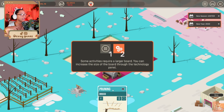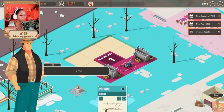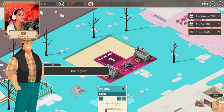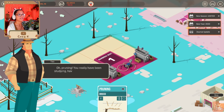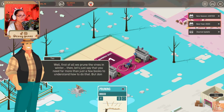Some activities require a larger board. Okay, so what? I have to get new stuff? Yes. I've been reading some books about winemaking. The old man has left me tons, filled with notes, weird diagrams, and old photos. That's good. Yeah, but I still can't wrap my head around a few things. That's fine. It's a lot to take in. Like this pruning thing. How do I do that? Oh, pruning. You really have been studying, haven't you? The answer is simple. It's too early for you to do that. How so? Well, first of all, we prune the vines in winter. Then let's just say that you need far more than just a few books to understand how to do that. But don't worry, I can help you.